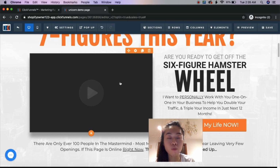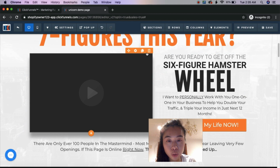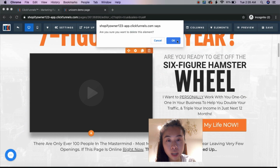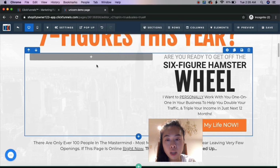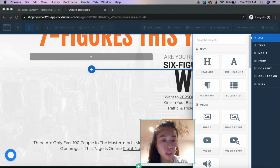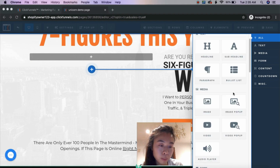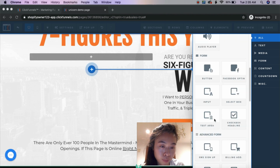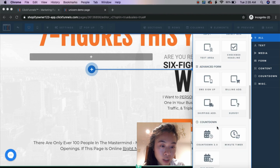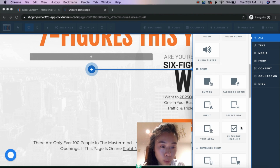can obviously swap it out for a photo post, which is what I'm going to be doing. So over here, I'm going to actually delete this out. And they're going to ask you okay. Now, once you delete it out, you can go ahead and add in a new element. So with this element, they give you the option to add a headline, a bullet list, buttons, almost anything that you can think of, they will have it available here.